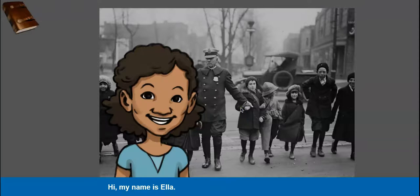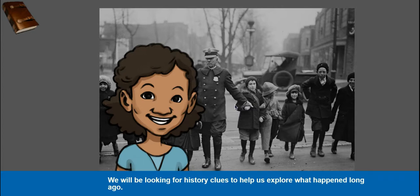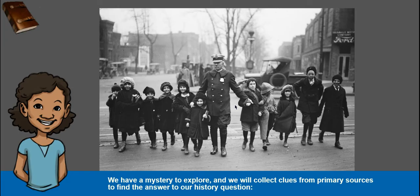My name is Ella. We are going to go on an adventure together. We will be looking for history clues to help us explore what happened long ago. We have a mystery to explore, and we will collect clues from primary sources to find the answer to our history question.